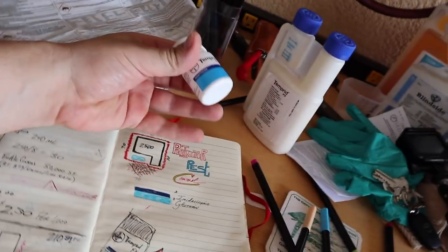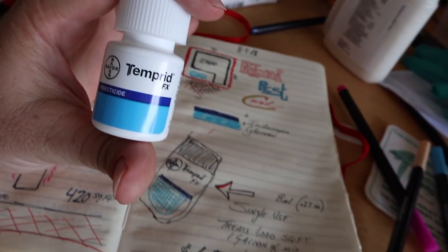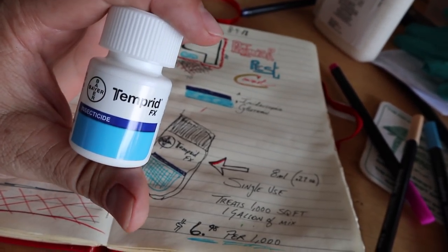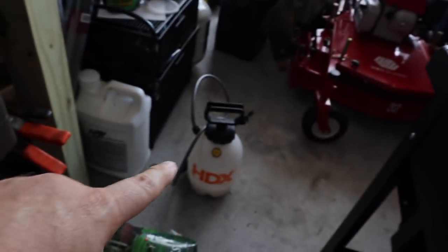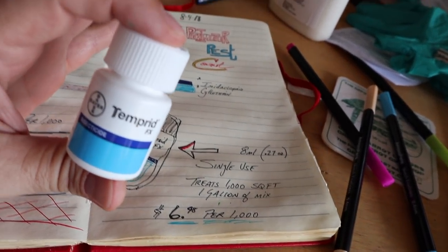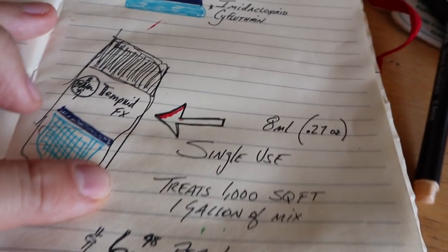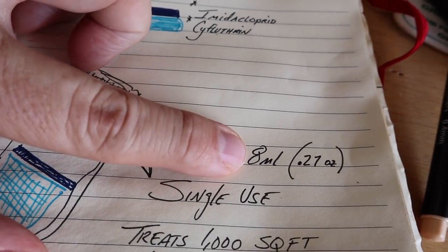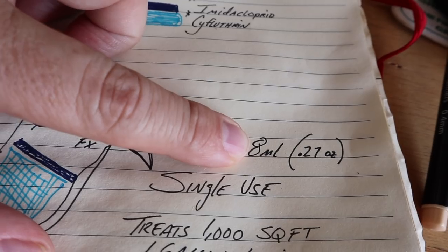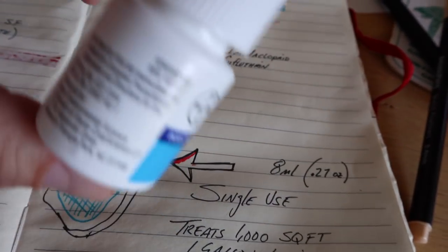Now, the first thing we're going to look at is, it comes in 2 different sizes. This is a single use pack right here, and basically you dump this into 1 gallon of water and it'll treat 1,000 square feet. So if you had a small outbreak, a 1 gallon cheap sprayer and a small area to spray, this might be for you. And you can see here it's 8 milliliters. So to calculate the single use rate then, it's 8 milliliters, and that goes into 1 gallon of water. I think this is a liquid in there.